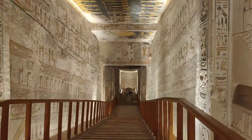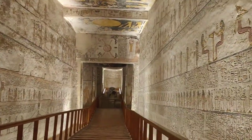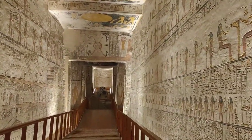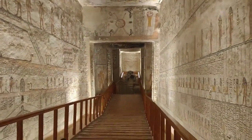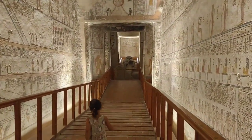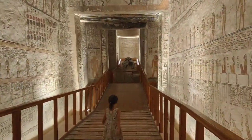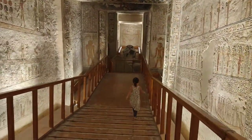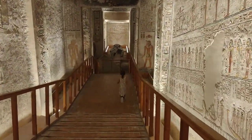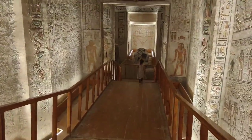Part of the original sarcophagus was reconstructed. The head of the sarcophagus is in the Cairo Museum. I'm not sure if it's moving to the GEM, the Grand Egyptian Museum, or not, but the lower parts of the sarcophagus that you see here were all in pieces and were put back together and put in situ here in the tomb.